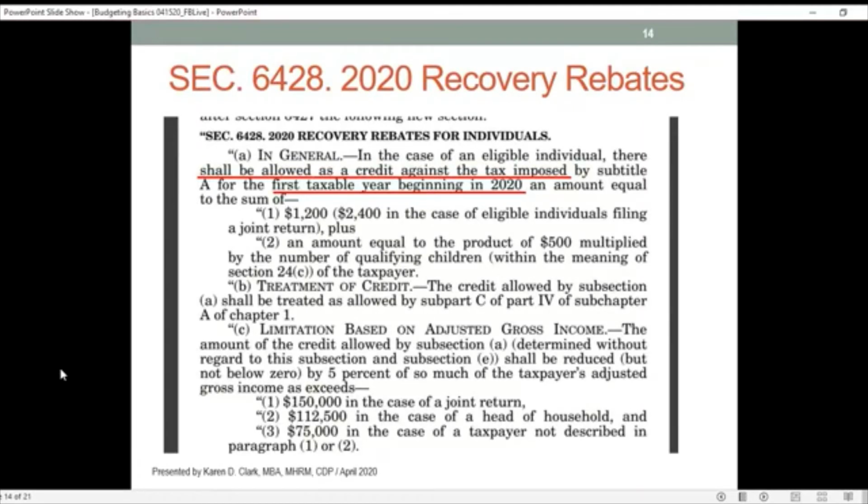Now on this slide, I know it's kind of small, but I at least wanted to give you a representation of the actual section from the law. It is section 6428, the 2020 Recovery Rebates. And what you'll see here underlined, or hopefully you can see, is that the rebates shall be allowed as a credit against the tax imposed for the first taxable year beginning in 2020.